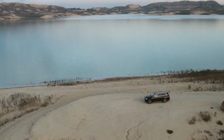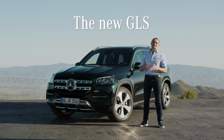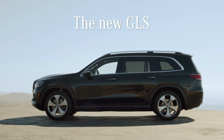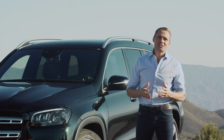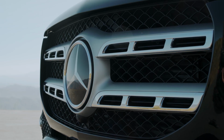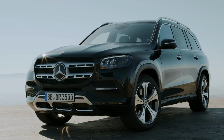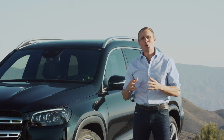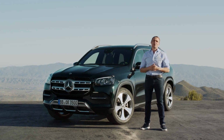Ladies and gentlemen, that is the all-new GLS. In my eyes, one of the best SUVs ever built. It simply gives you more space, more comfort, and more luxury than ever before. If you really like adventures, but you don't want to miss out on luxury, you will most definitely like the new GLS. It is the S-Class of SUVs. For me, it's the most universal car that gives me all the capabilities for all life situations and a feeling of safety for my family.